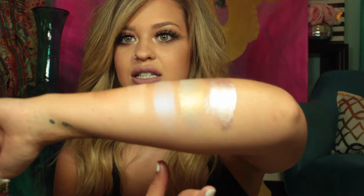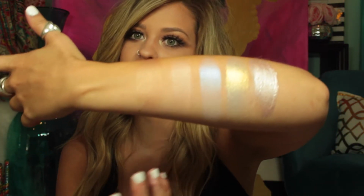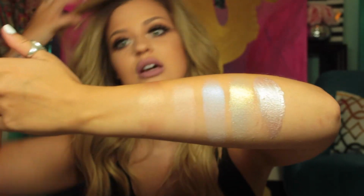So the same thing with these, they are enhancement drops. I use them as highlighters also. So you can mix these in with your foundation too if you want that more illumination whenever you are putting your foundation on, and your skin is going to just kind of look a little bit more glowy.